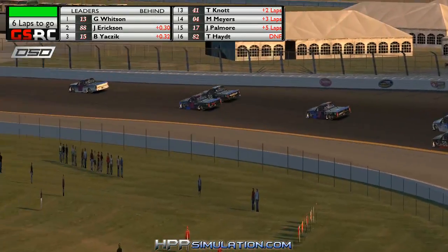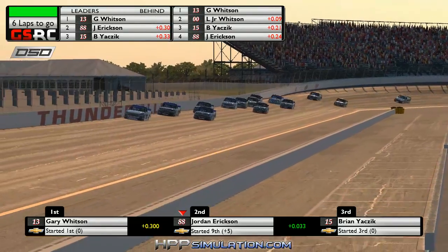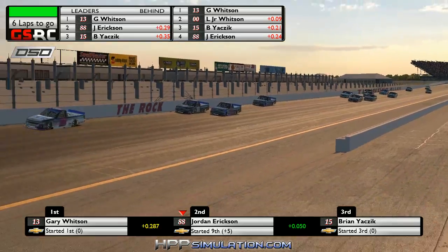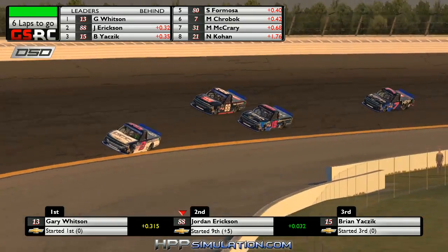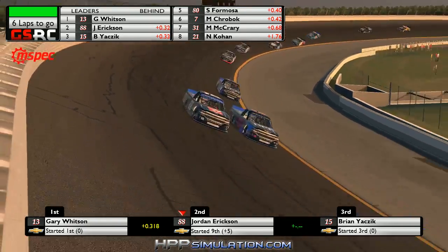So, Gary Whitson is leading this race. If he wins, he goes through, and Nick Cohan is out. If one of the two drivers behind him wins, Gary Whitson is knocked out and Nick Cohan advances.